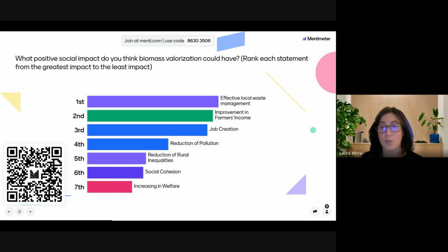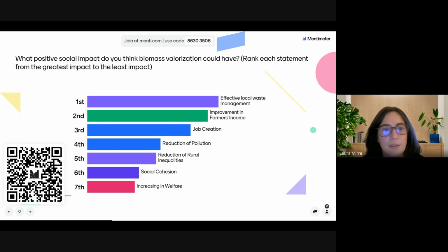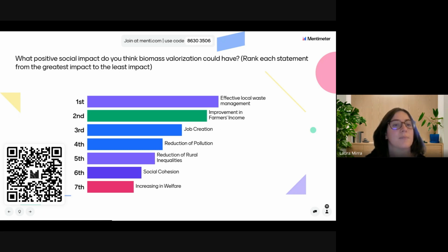Okay. Effective local waste management always rests in pole position. Followed by improvement in farmers' income, job creation, reduction of pollution, reduction of rural inequalities, social cohesion, and increase in welfare. So, on the social aspect side, social cohesion and increase in welfare are the last two. And in the first position, we can see the effective local waste management. So the most perceived social impact is the reuse, so the circularity of the processes. And also farmers' income enjoys a good position.